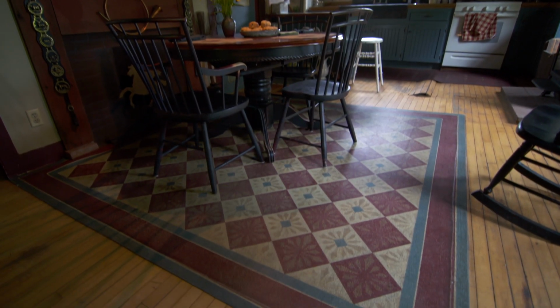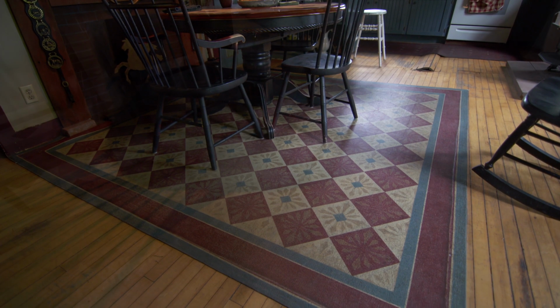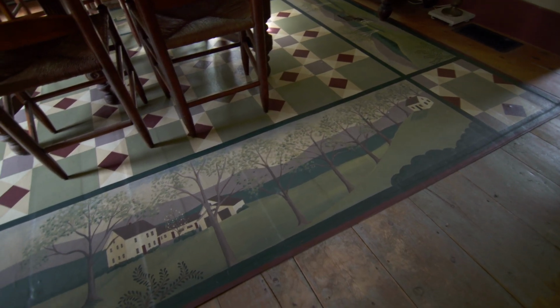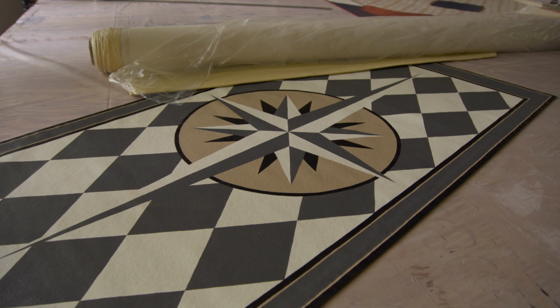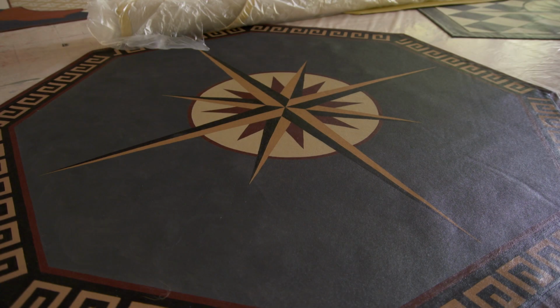There were some early attempts to bring color into kitchens. Before linoleum, homeowners used something called a floor cloth. What are they exactly? Well, it's a painted canvas rug, and they go back to before the 1800s, but in the early 1800s they were very popular. And then linoleum came along and sort of scratched them out, but we're working to bring them back. The finish that we put on top makes them extremely durable and easy to clean.